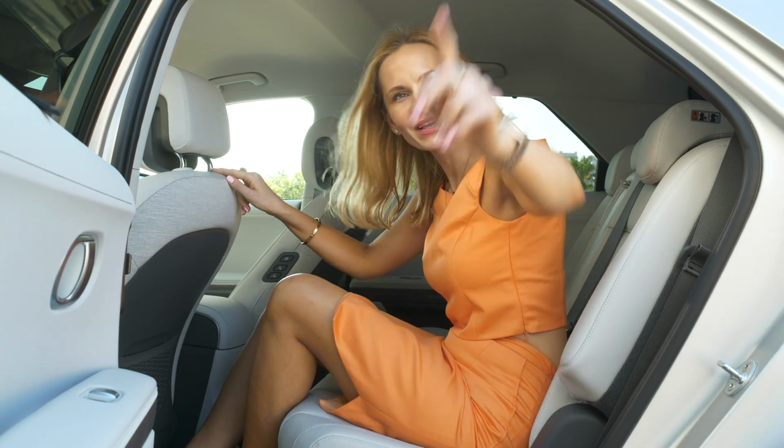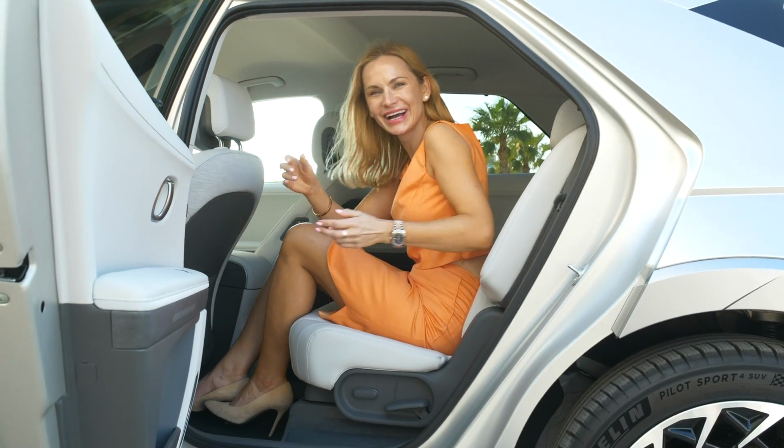1.7 meters. Why am I looking there? I should be looking there. Oh no! I'm so stupid.